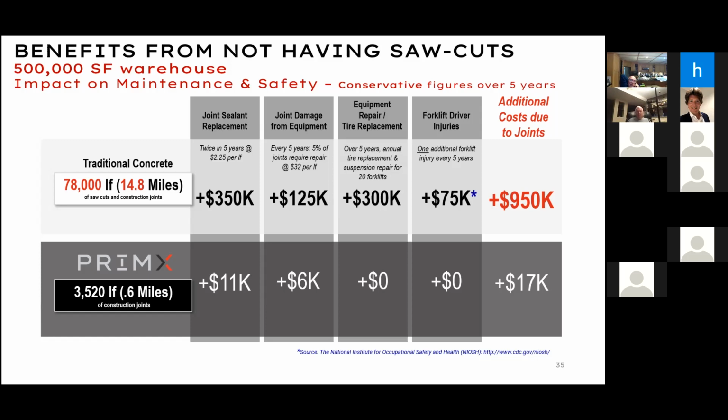These are US dollars, by the way, and people don't even realize that. And this is very conservative, so you are unlikely to be below that. That is the reality. Between joint sealant, joint damage from equipment repair, and tire replacement, a huge component of this. And then you have to think about safety, handling speeds, employee morale.